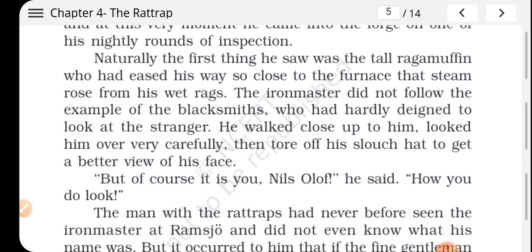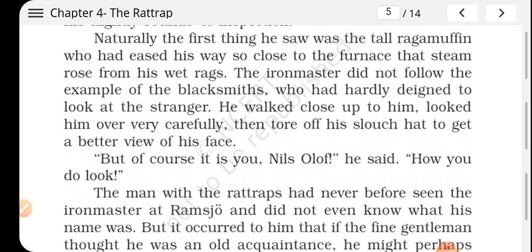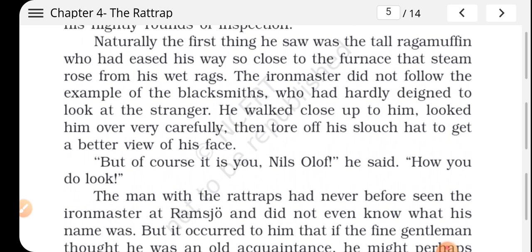Coming to the next paragraph. Naturally, the first thing he saw was a tall ragamuffin. Here, he refers to the ironmaster who has come on the nightly round. Naturally, the first thing he saw was the tall ragamuffin who had eased his way so close to the furnace that steam rose from his wet rags.